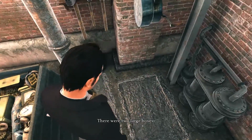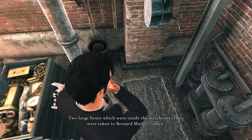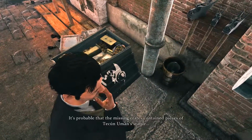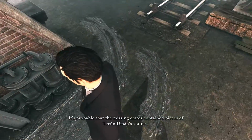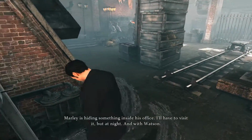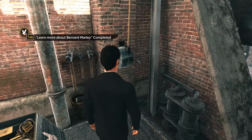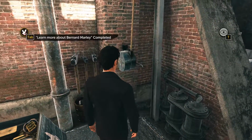There were two large boxes. Two large boxes which were inside the warehouse. They were taken to Bernard Marley's office. It's probable that the missing crates contained pieces of Takunuman's statue. Marley is hiding something inside his office. I'll have to visit it, but at night, and with Watson.